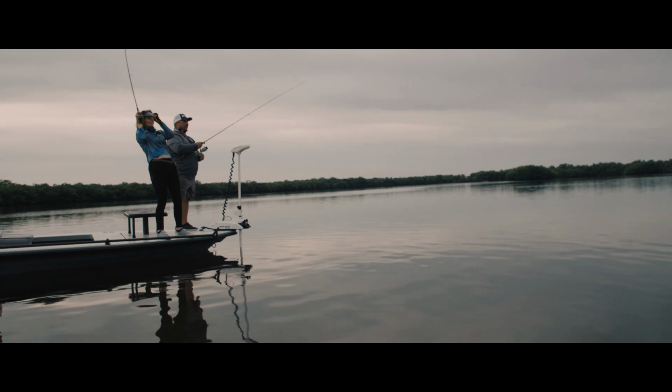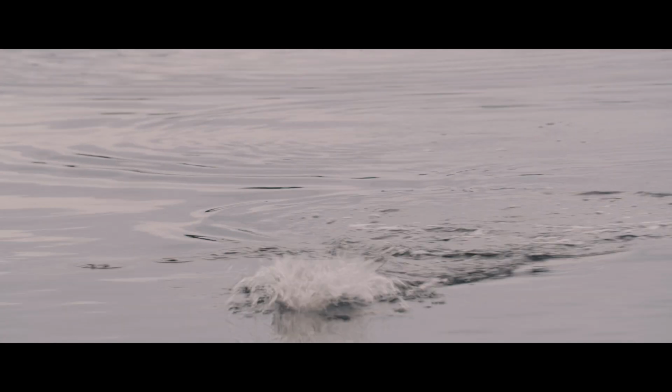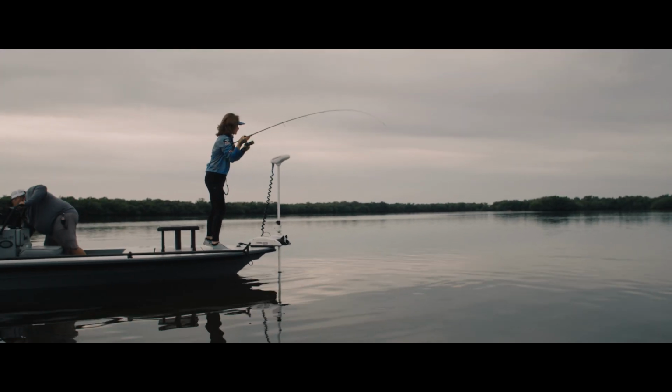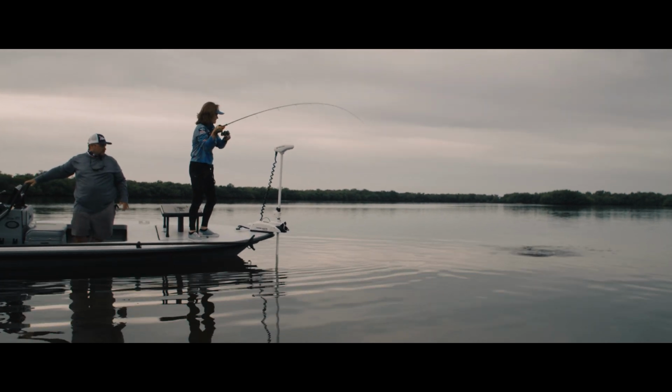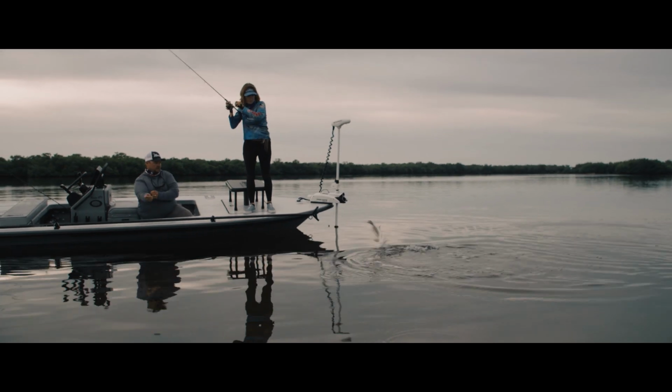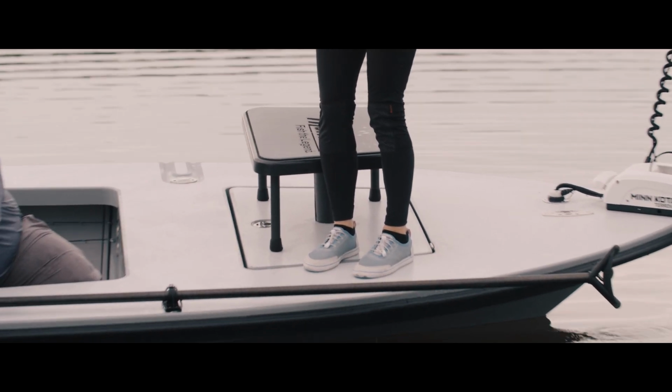Oh, get him, get him! Boy, set up on it. About the same. Yeah. Well, the way he put it, it might have been a couple fish. I saw a much bigger wake on it. He's not a giant, but again, he's got an attitude.